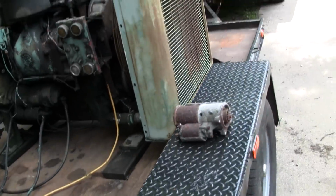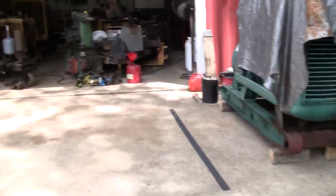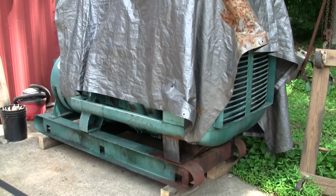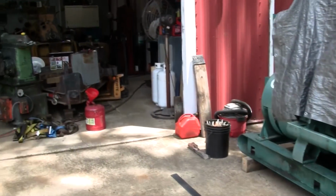All right, so what else have we been working on? We gotta get this offloaded before we go pick that Onan up. But let's look over here in the garage. The big Royal Line gen set has been kicked out of the garage. I still have to haul that thing into the shop and get it load tested.